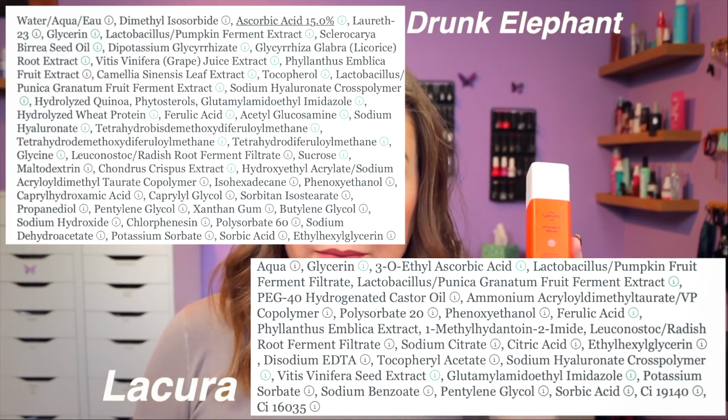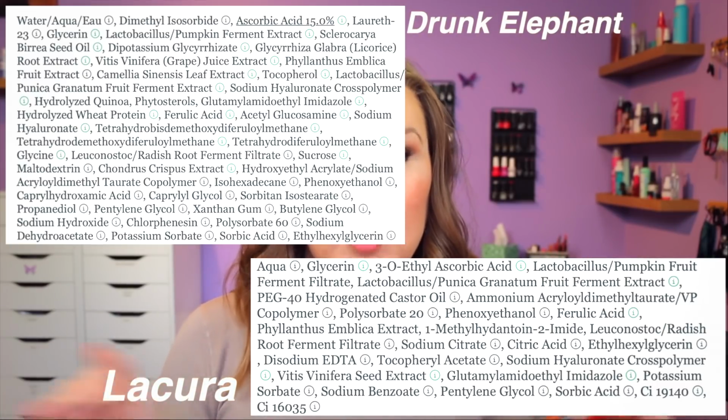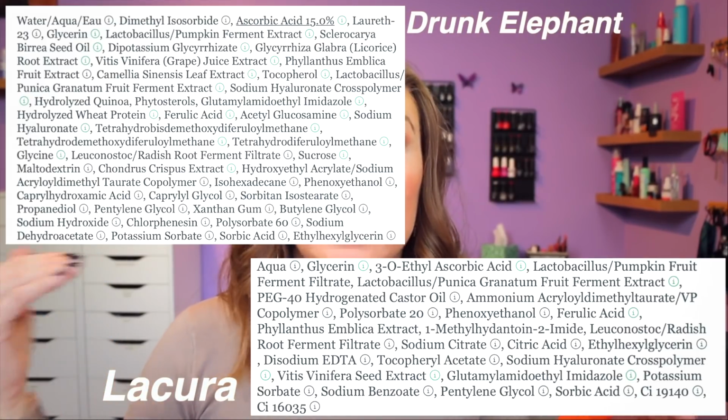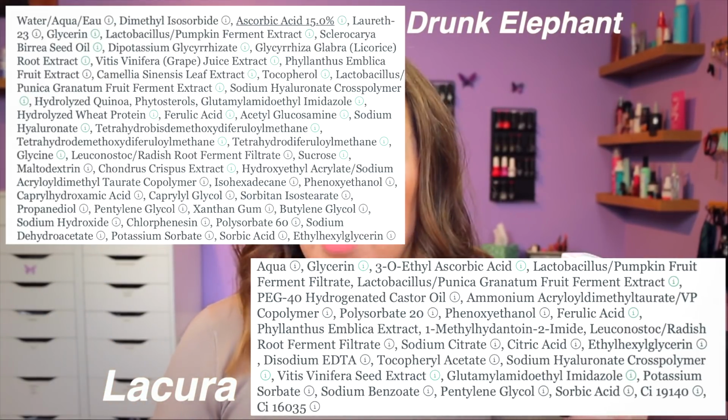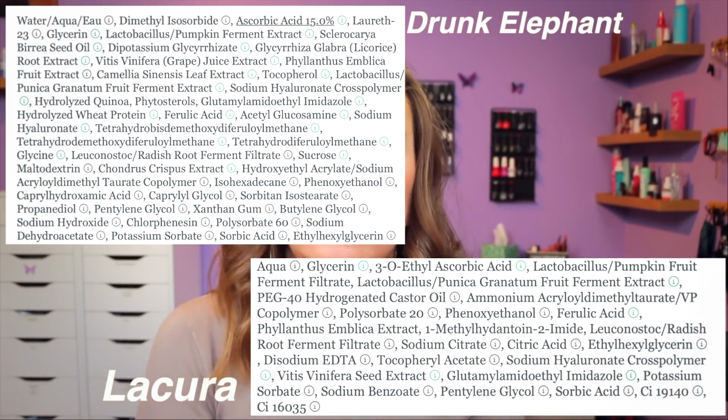But it is also 15%. There is no kind of correlation. You can't look to see whether 15% ascorbic acid is equal to 15% ethylated ascorbic acid, because, like I said, ethyl ascorbic acid isn't as well researched, it isn't as potent. The one that we all know is ascorbic acid. So you're not getting that in this dupe.